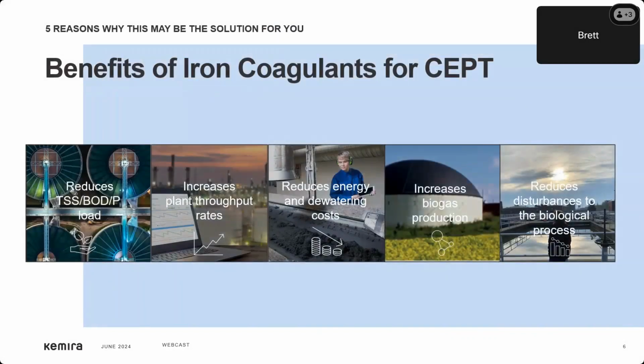Benefits of using iron coagulants, such as ferric chloride or ferric sulfate, include increased primary sludge bound for the digesters, and increased TSS, BOD, and phosphorus removal in the primaries, which then reduces the load to the biological treatment, thus increasing aeration basin capacity and improving aeration basin performance, or alternatively reducing oxygen demand. By increasing plant throughput rates, this requires fewer primary clarifiers to achieve the same or higher rates of removal, which in turn reduces energy costs in the aeration basin and dewatering costs, as higher primary sludge content equals reduced dewatering polymer and higher cake solids.